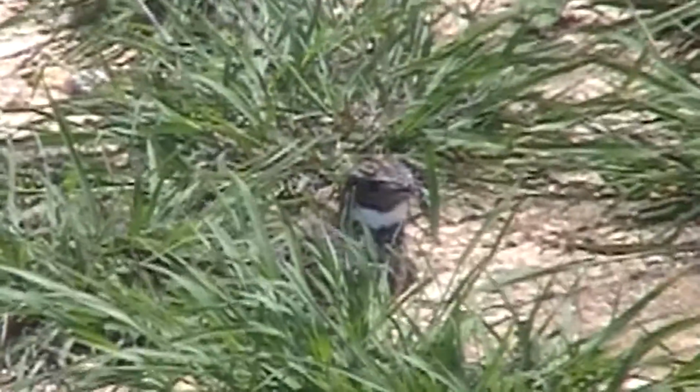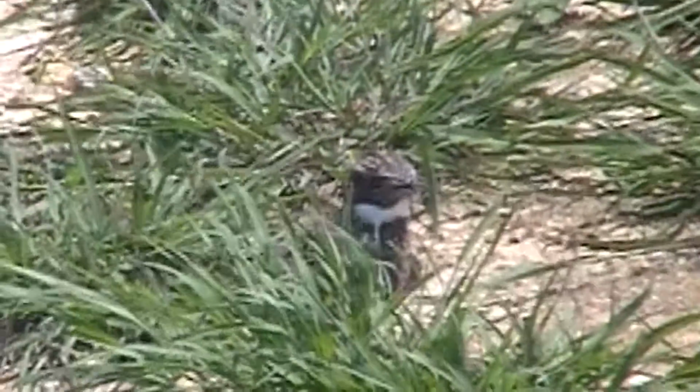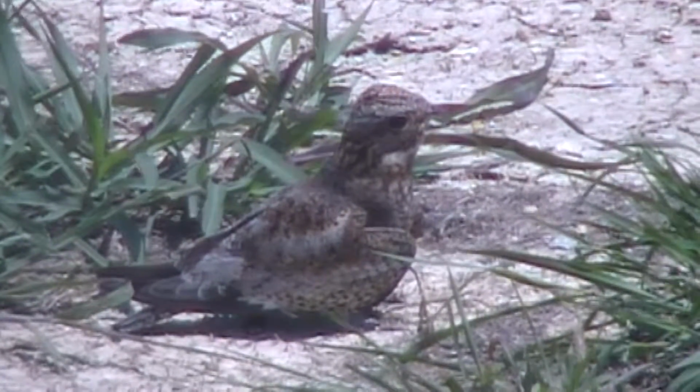Okay, he's gotten to a spot where he's comfortable, and now he's going to close his eyes and relax some more. Now it's later, and she's alert and awake and moving around and thinking about moving.